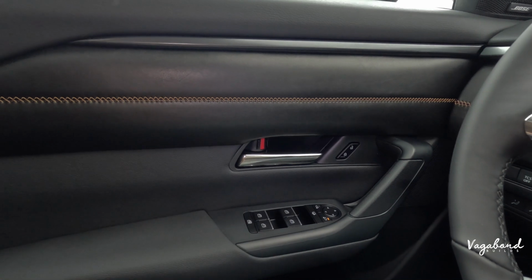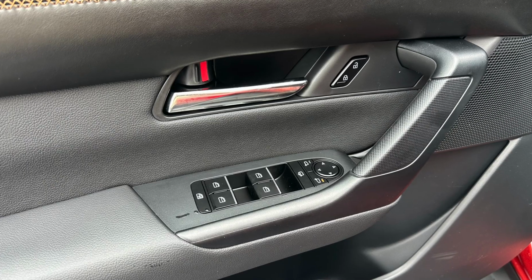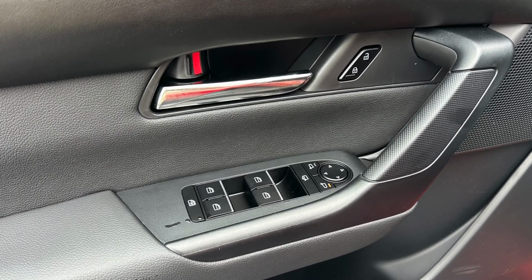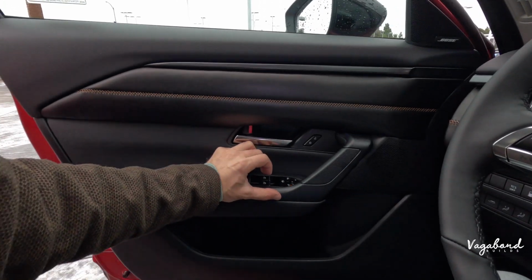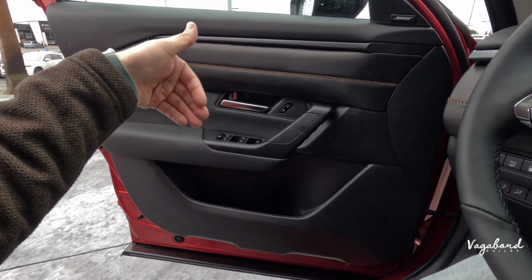In the window switches, automatic foldable side mirrors. Really cool on this, honestly. You're getting a whole lot of car for your dollar sign on this. Let's go ahead and shine some light. This is what it looks like under the light.